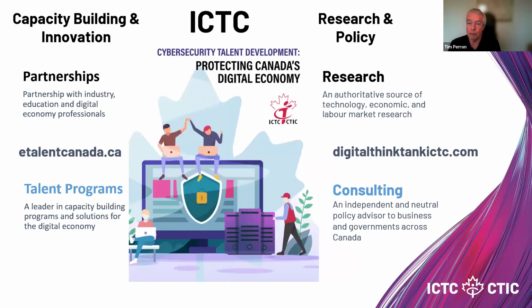So this is the report that I talked about. A little while back, ICTC actually formed a national committee to look at some of the challenges being faced in talent retention and talent development in Canada. So this is the report. I think WRDC have a link to this report if anybody wants to have a browse of that. I'm just going to highlight a few things that came out of that report.